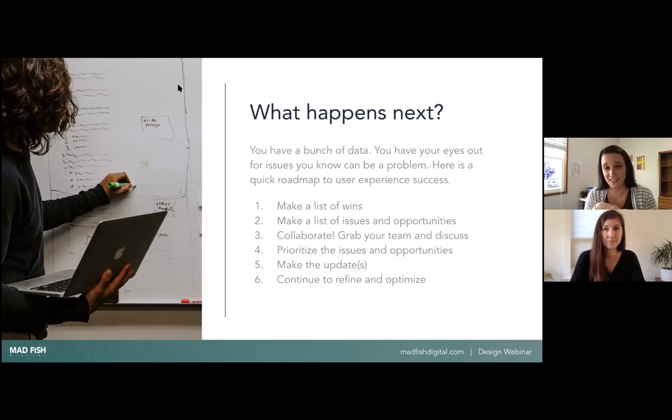The next one is to make a list of what those issues are and what opportunities you see. A big suggestion that we usually make is, if a user is trying to click somewhere and it's not hyperlinked, create a blog off of that, if that's not something that should be a page, to give them more information. So really just make a list of those things that you want to test and where you see those opportunities.